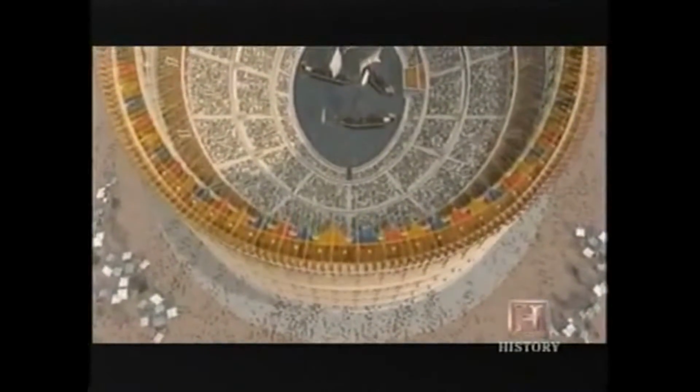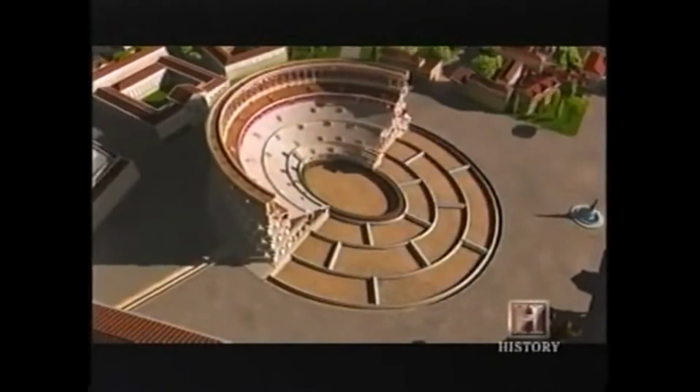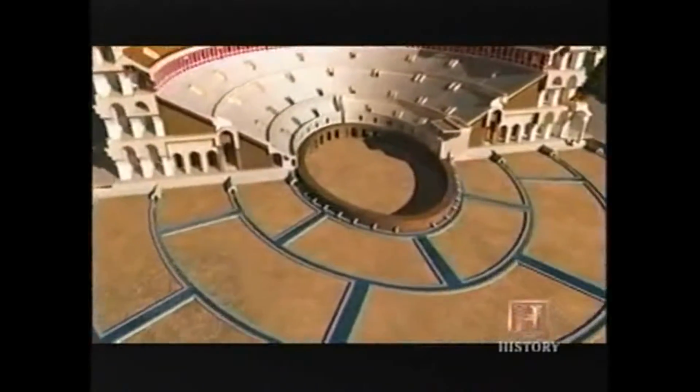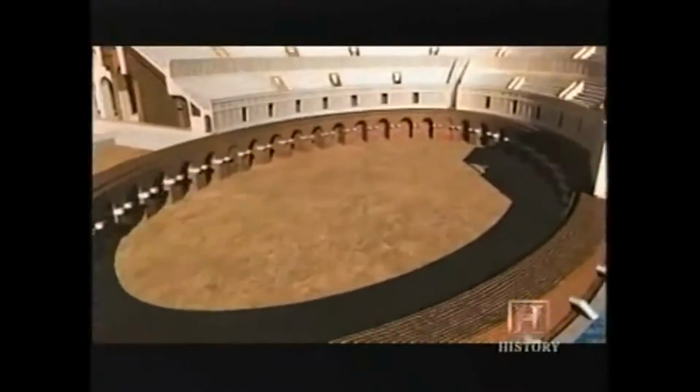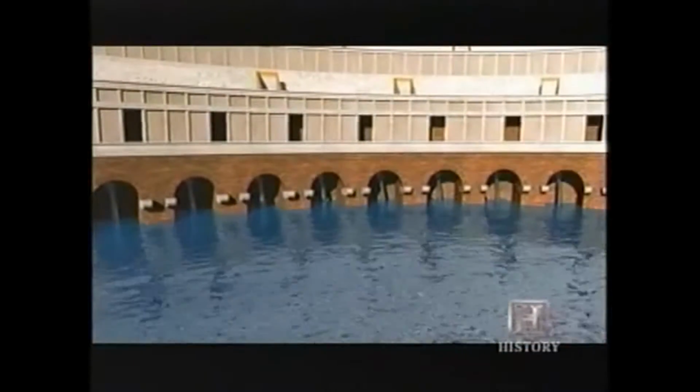Several ancient writers describe live naval battles recreated right in the middle of the arena, with battleships on water. It would have been entirely possible to have diverted water from one of the aqueducts and brought it to the Colosseum in order to flood the floor to a shallow depth. We do have evidence, due to recent studies of the Colosseum, that there are plenty of water channels for flooding the substructures of the Colosseum. So yes, it was possible, and yes, it happened.